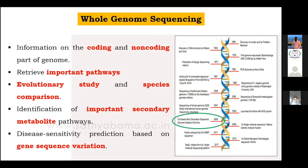First of all, we should know about whole genome sequencing. What are the main reasons for whole genome sequencing? First, we should know about the coding and non-coding parts of the genome. Then we can retrieve important pathways, and also we can carry out evolutionary studies and species comparison, then identification of important secondary metabolite pathways, and finally disease susceptibility prediction based on gene sequence variations. So these are all the important things we can learn by using whole genome sequencing.